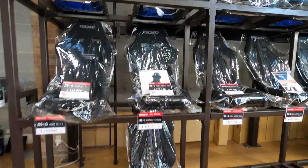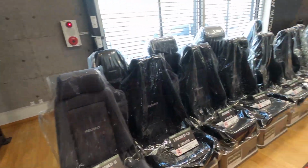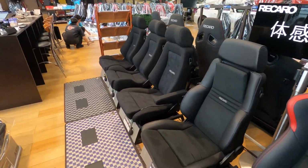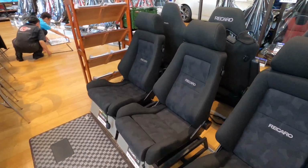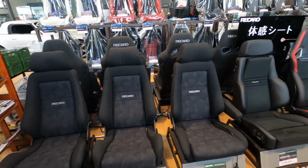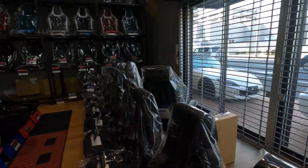Wow. Prices are similar to the US prices, I believe. They're not any cheaper or anything like that. If you were to buy it from here, you gotta have it shipped back there anyways. But look at these. These are super clean. I've seen these on a couple older Hondas in the past. Pretty dope. But yeah, this is ASM.